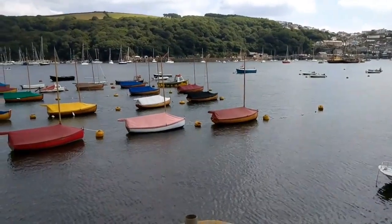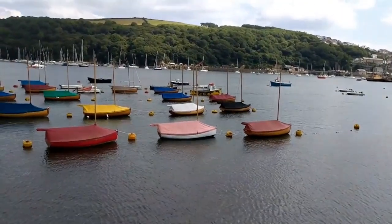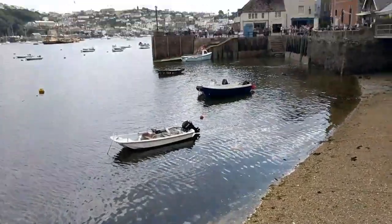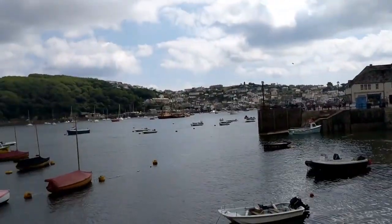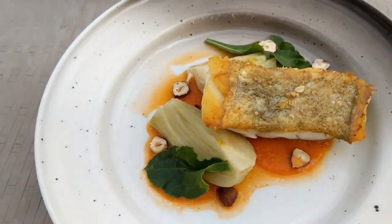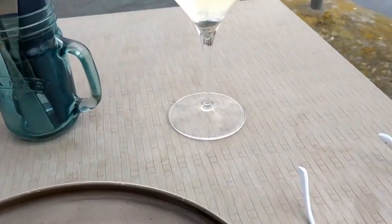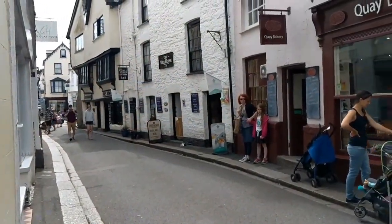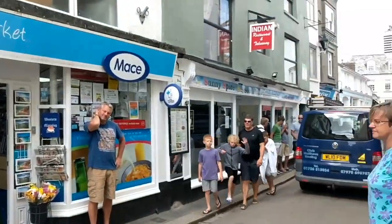Okay, and have to point out, been here for like 30 minutes. In that amount of time, all of a sudden looked over and the water's back. Pretty cool. And let me do a quick zoom. Gorgeous. I'm having the cod for lunch with some Sauvignon Blanc. Streets. I just love the history in this town.